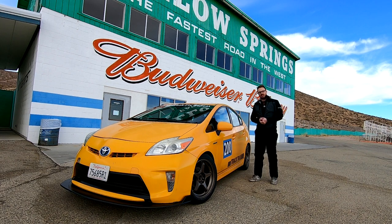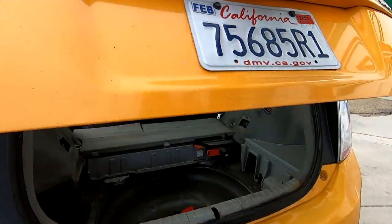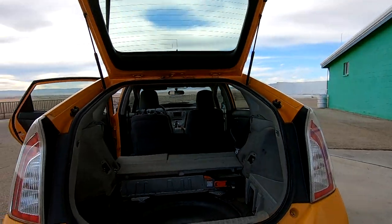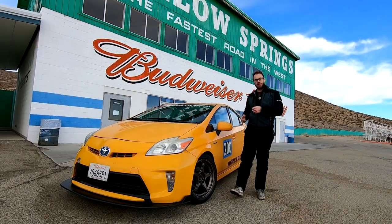You know, lower, stiffer suspension, a big aggressive wheel and tire package, and I've even gone as far as gutting the rear interior of this vehicle to get as much speed out of this thing as possible. All that's left now is to hit the racetrack.